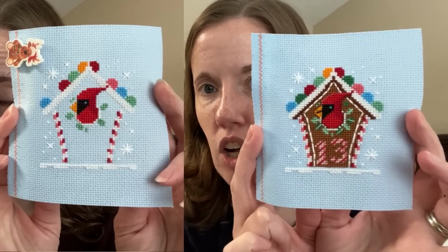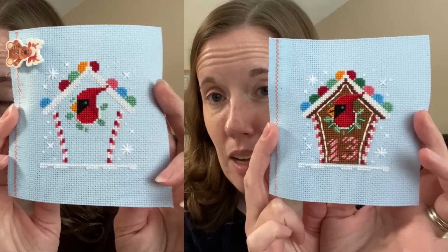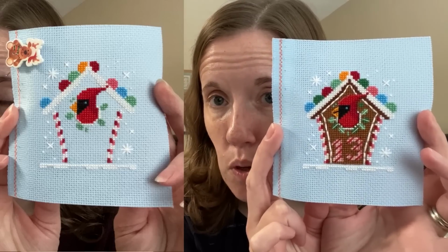So I finished the second Advent animal for January, and therefore finished my 2 January calls. So this is Colin Cardinal, all finished. These are 18 count light blue Aida, 2/1, with all the call for DMC, call for back stitching and everything. I'm just not doing the borders. And super cute. I like how he turned out.